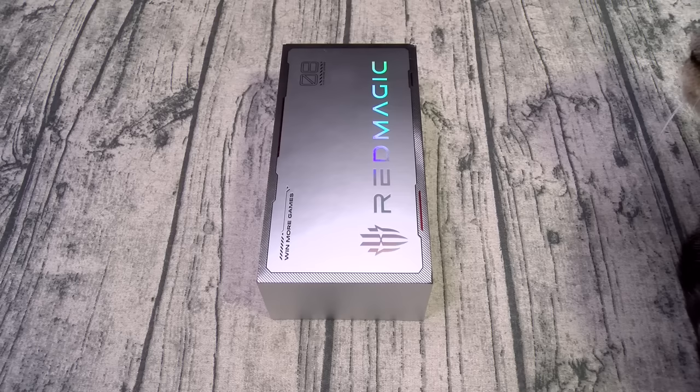For the processor, you got the Qualcomm Snapdragon 8 Gen 2 with the Adreno 740 GPU. Now what does that mean in English? Flagship specs, bro. Flagship specs. Now you got 12 or 16 gigs of RAM, that's LPDDR5X, 256 or 512 gigs of storage, no microSD card slot for expandable memory. Now it's running Android 13 with Redmagic OS 6 skin on top.